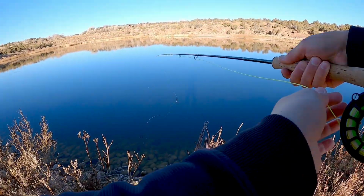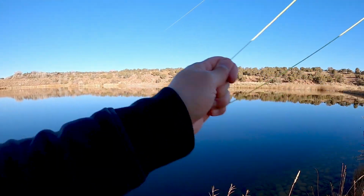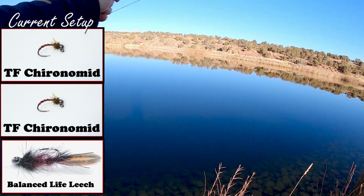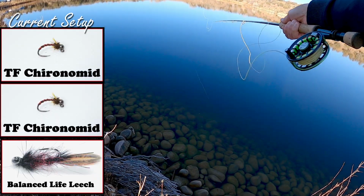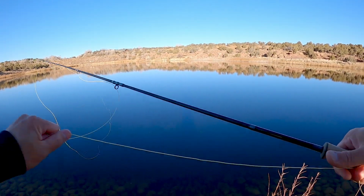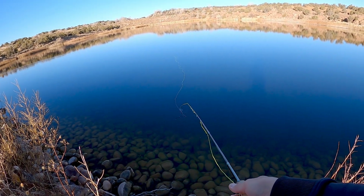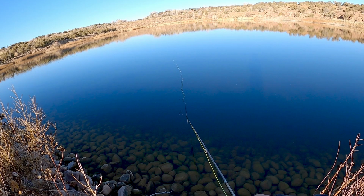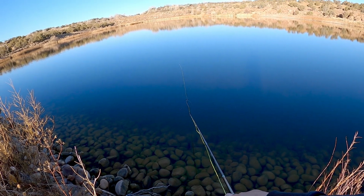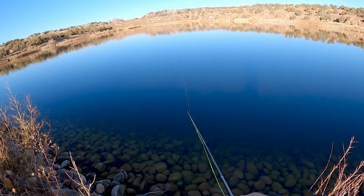So I went over and picked up my midge tip. This way I could fish a little bit slower, fish something a little more imitative to match the trout food in the lake. I've got a balance leech and a couple chironomids on the triple fly rig. There's a sporadic fish rising, so I was still going to try and see if I can figure out a depth they were at and mess with my retrieves and the pace of my retrieves. The water was slick, so I was thinking it was probably going to be a slow thing.